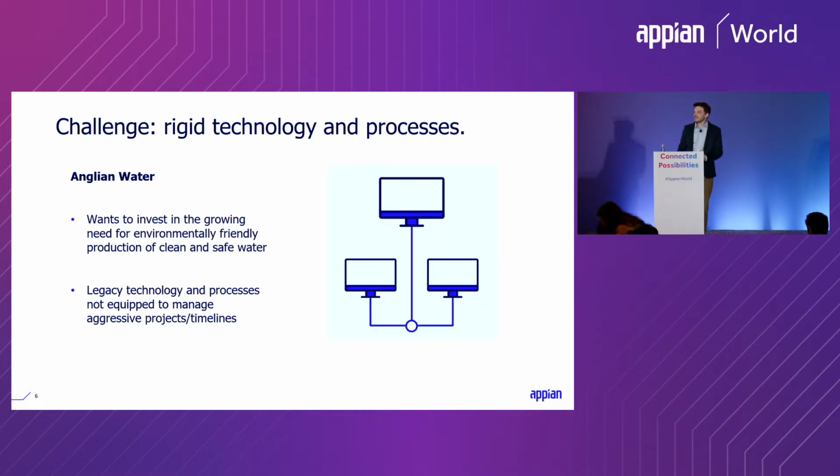Anglian's existing practices could not keep up with what they were trying to do. First off, their decisions were often being made based on monthly reports that were compiled manually from data that resided in many underlying systems. This data had to be collected manually, compiled manually, and communicated manually, which meant that Anglian was sometimes making decisions based on data that was up to a month old.